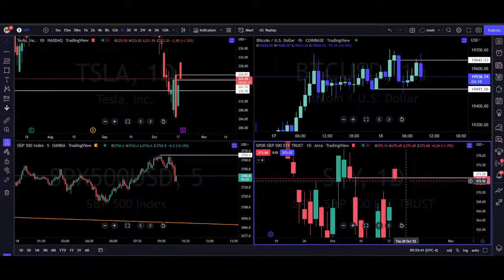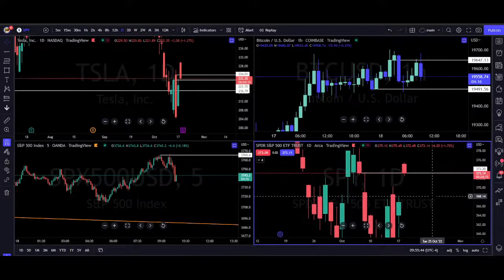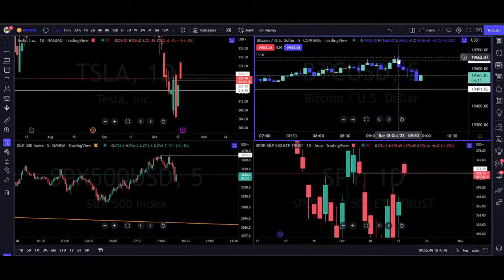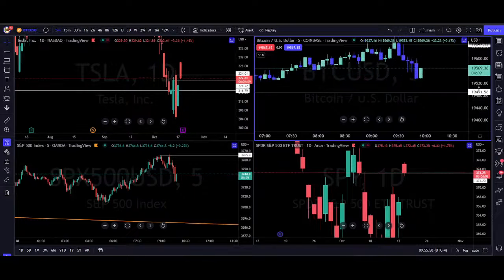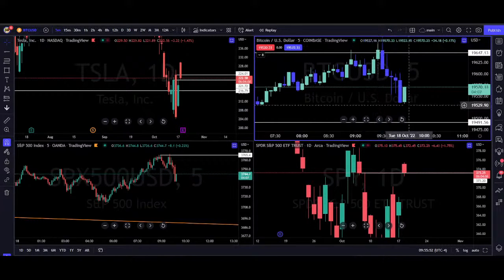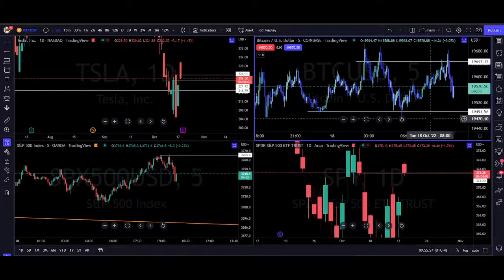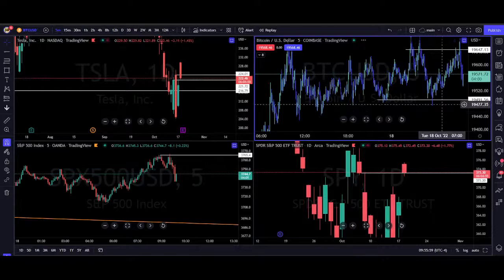Potential. That doesn't mean it will be. Just might be. And then there you go. You put in a little 5-minute trap above that and you pulled back a little bit. Still not a big pullback. That's the low of day down there.